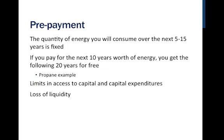The solar salesman comes with a little bit different deal. So imagine the solar salesman comes to your door and says, okay, if you pay for the next 10 years worth of hot water today, you get the next 20 years for free. If the propane salesman came and did that, all of us would be getting our checkbooks and trying to give them our money before they left. You get 30 years worth of energy for the price of 10, and that's such an incredible deal.